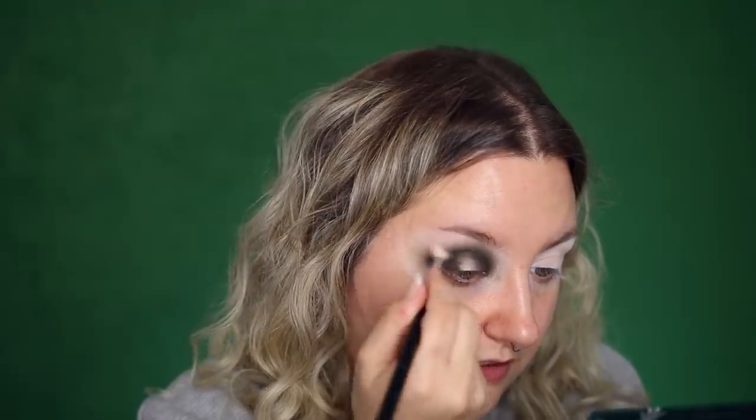I'm gonna take my little Sigma tapered blending brush. It's a clean blending brush, and just sort of run it over the edge to make sure that's really smoked out and not harsh at all. Since we're only one matte shade in, that actually looks kind of cool.